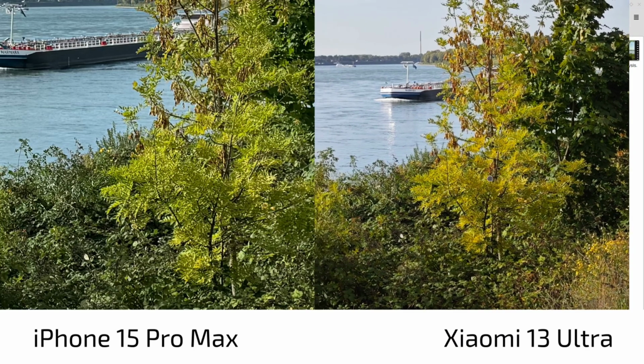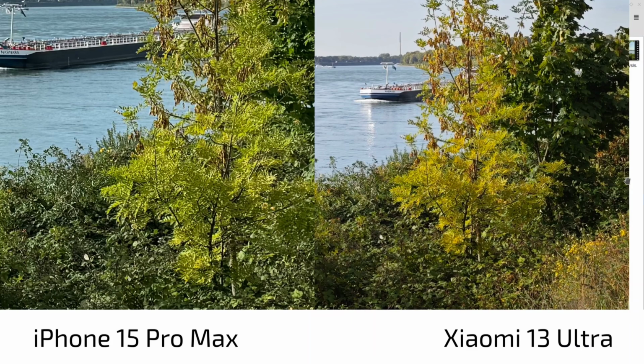Even if I can zoom in here? I cannot zoom in on the Xiaomi 13 Ultra, but even if I would zoom in, why can I not zoom in?